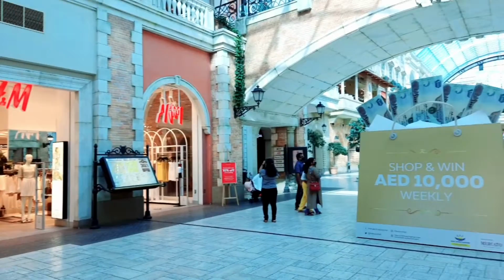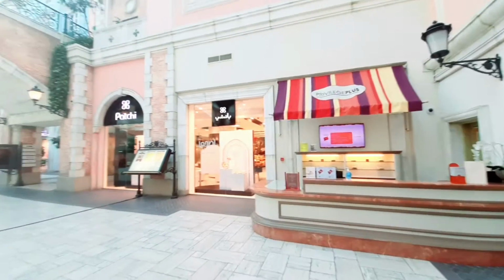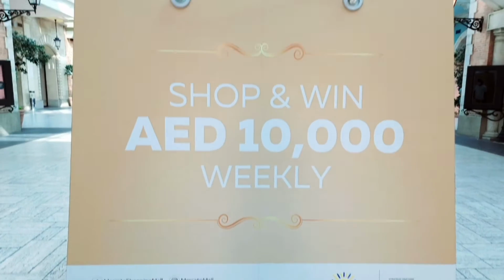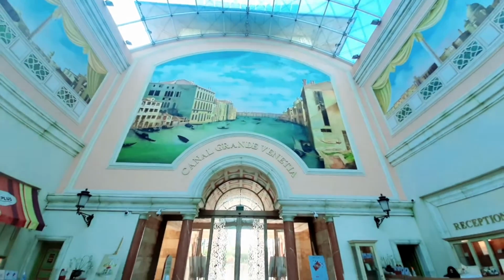As soon as you enter this mall, you find a different kind of interior. It's not like the other malls. So it is made to look like a Mediterranean town of Italy. So the word Mercato comes from an Italian word which means market.